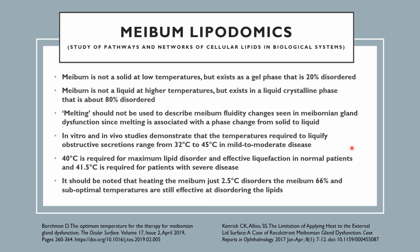You see the next bullet, the studies demonstrate it says liquefied, but I'm copying it out of the article, and that's not the right term. Here's the stuff I was talking about earlier, the temperature. 40 degrees centigrade is required for maximum lipid disorder. So heating it up to 45 isn't going to make a difference. Heating it to 50, it isn't going to make a difference. If you want to get it as disordered as possible, heat it to 40 degrees centigrade.